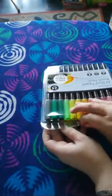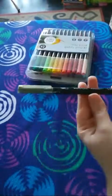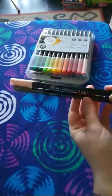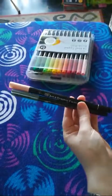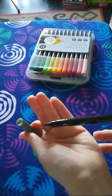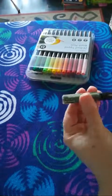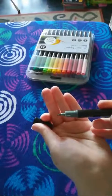Now these, you'll find a similarity with these as well, because they're double-ended, just like the Zigs and just like the Tombow pens. The ends are the same as well. They have the brush tip there. Now that looks exactly like the same end as the Tombow pens, and you have your bullet nib there.